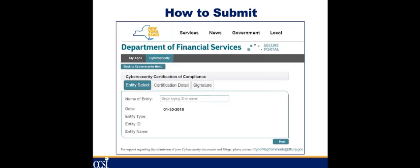You put your name in there, so you have to be a covered entity. It's already covered by the NYDFS. You should show up within the name of entity. So if you begin typing your entity in there, it will pop up and you will select that. And you will now have the ability to fill in your entity name and your ID. Everything will fill in there because you've already been certified by NYDFS.